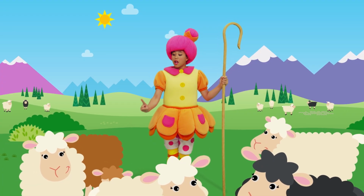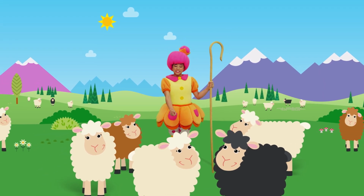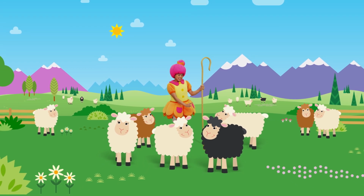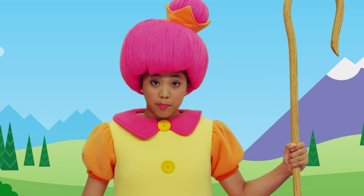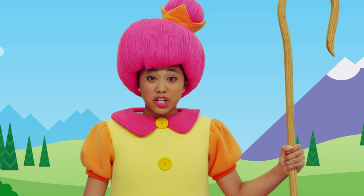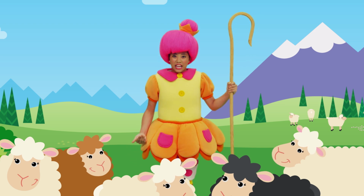One, two, three, four, five. Oh, hi there. I'm practicing my numbers. Knowing how to count is the best way to make sure I don't lose any sheep. Will you help me practice counting animals?